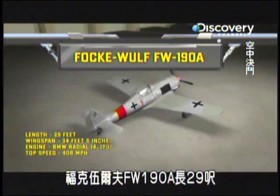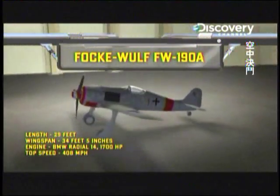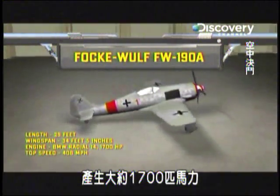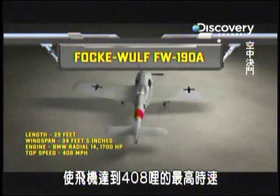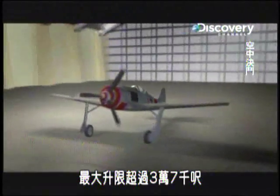The Focke Wulf FW-190A is 29 feet long with a span of 34 feet 5 inches. Its 14-cylinder BMW radial engine generates about 1,700 horsepower, giving the plane a top speed of 408 miles per hour and a ceiling of over 37,000 feet.